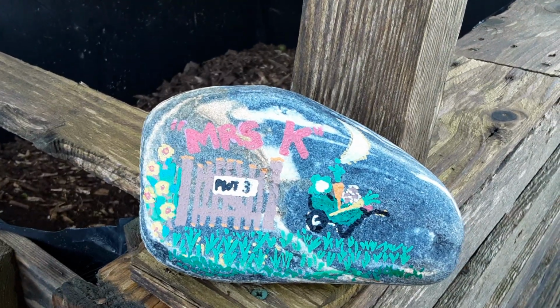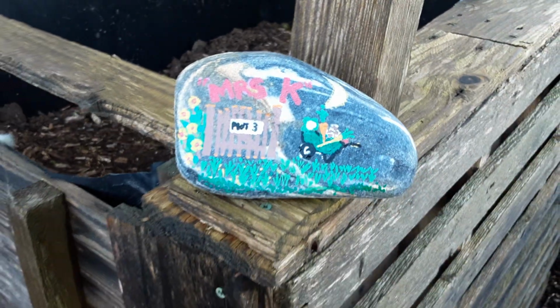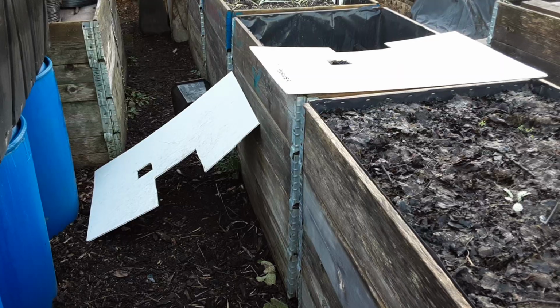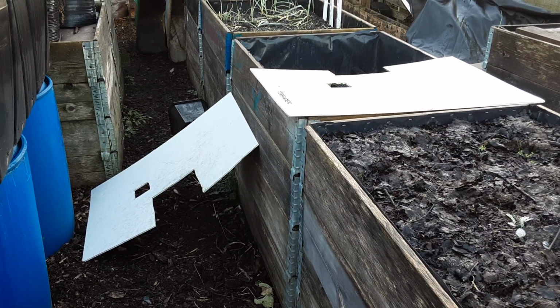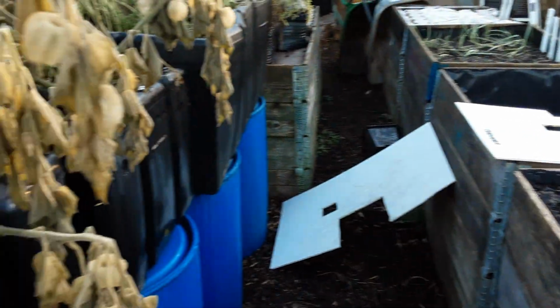By the time you see this, it won't be long before I'm doing the draw for the 2 hands pens. Looks like we've got a little bit of wind damage there. It's pulled the plastic through the screws or whatever.